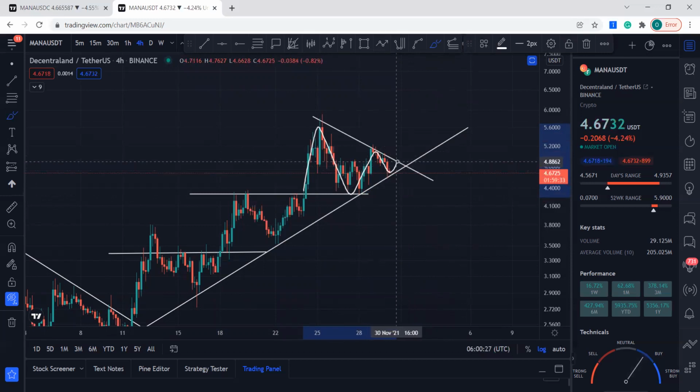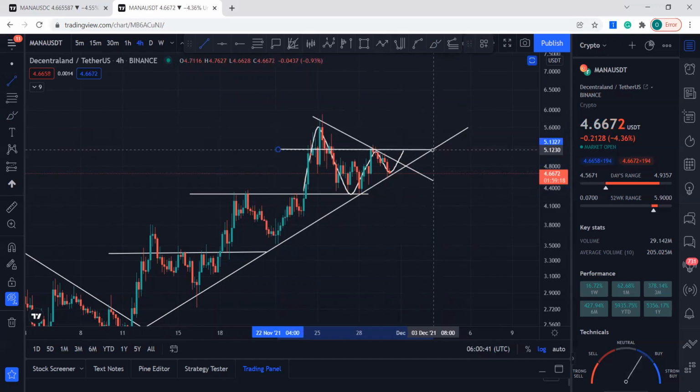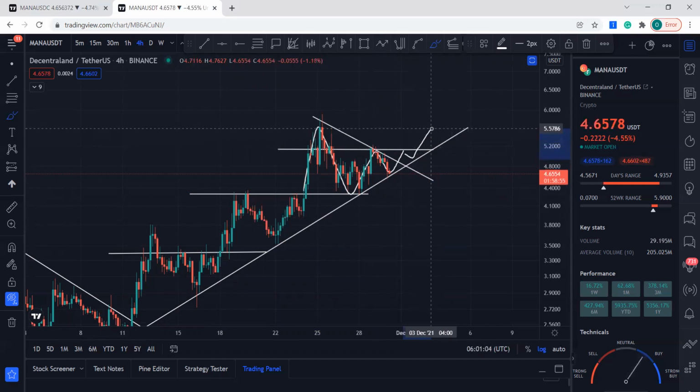Come over here, come up, break this, and break this over here. Once it does that, you can clearly see we can be forming another ascending triangle. If this gets broken and this gets broken, the confidence for the buyers, new buyers will come, and we can be creating something like an ascending triangle, and then price can do something like this, and eventually break out and test this level. Then we can come back, retest, and do something like this, move forward.